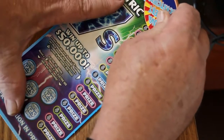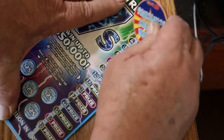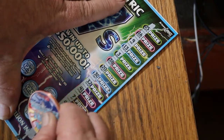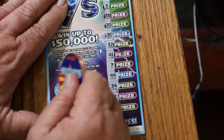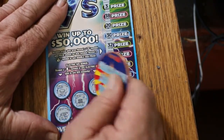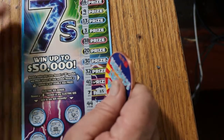Here we go again. We have a 7. We have a win. Right there. All right. Let's see if we get any lightning to go with it. Nope. Nope. Nope. No. And no. So what is our 7 going to give us? $5.